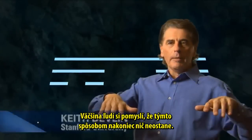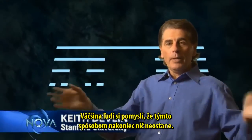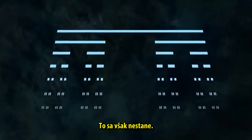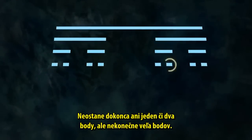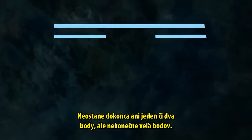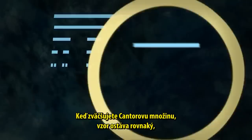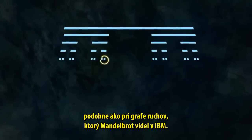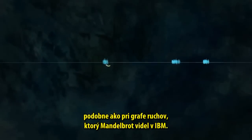Most people would think, well, if I've thrown everything away, eventually there's nothing left. Not the case. There's not just 1 point left. There's not just 2 points left. There's infinitely many points left. As you zoom in on the Cantor set, the pattern stays the same, much like the noise patterns that Mandelbrot had seen at IBM.